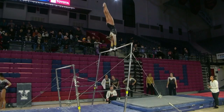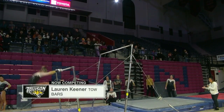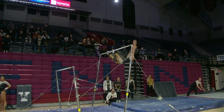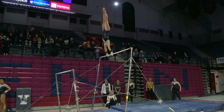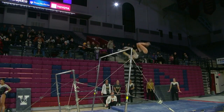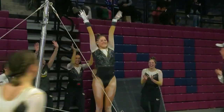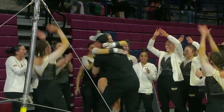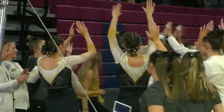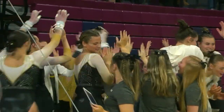Keener underway here on bars. Nice connection in that Jaeger to overshoot. Maybe just a little shy on that last handstand and in the pirouette, but nice connection, sticks that landing. Nice job. Lauren Keener, we mentioned, go make a big splash. Keener trying to do so right there. Excellent start for Towson and the Tigers.